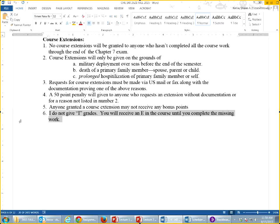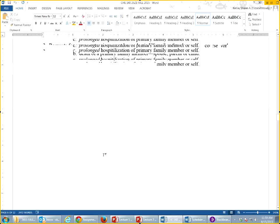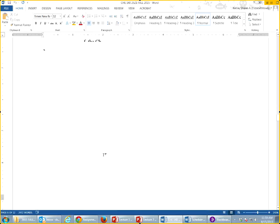That grade of E stays on your transcript until you complete the coursework, at which point I will then file a change of grade form for you. But I will only even take that step if you meet one of the conditions outlined here. So I do not give course extensions.